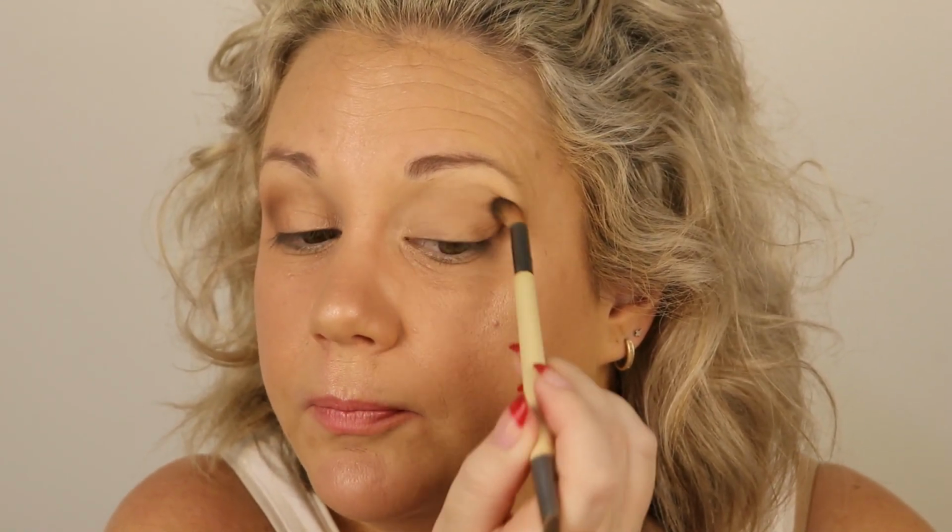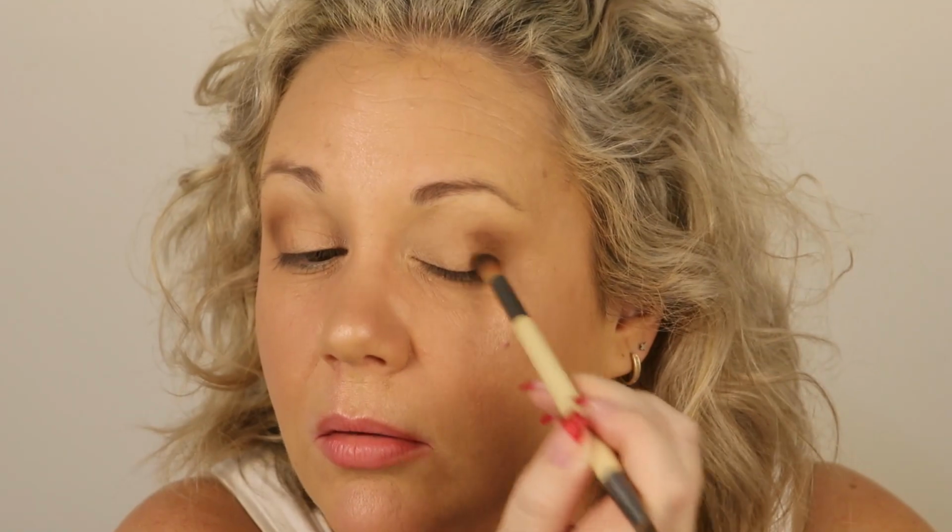Now let's see if I can make it match on this side. Yeah, good luck. I'm just being super gentle with this and just tapping it on because it is so pigmented. It's not blending as well on this eye. Why? Maybe I've done something dodgy with the primer on this eye. Look at that. It's so pretty already. You could leave it just at that if you just wanted an everyday matte look. So pretty. Yeah, I ended up blowing it out. What can you do?